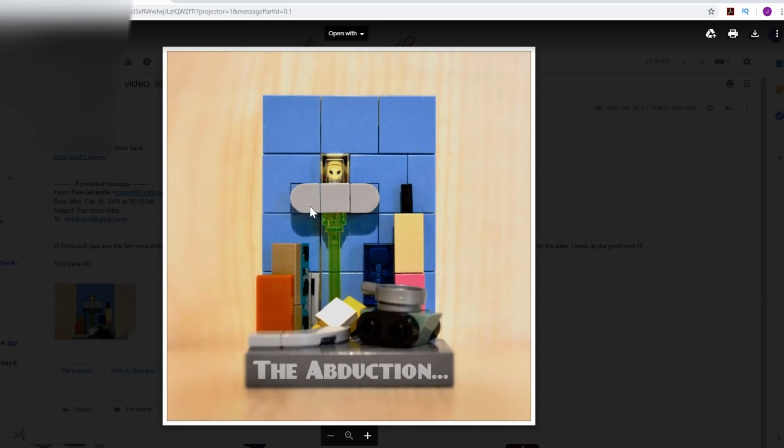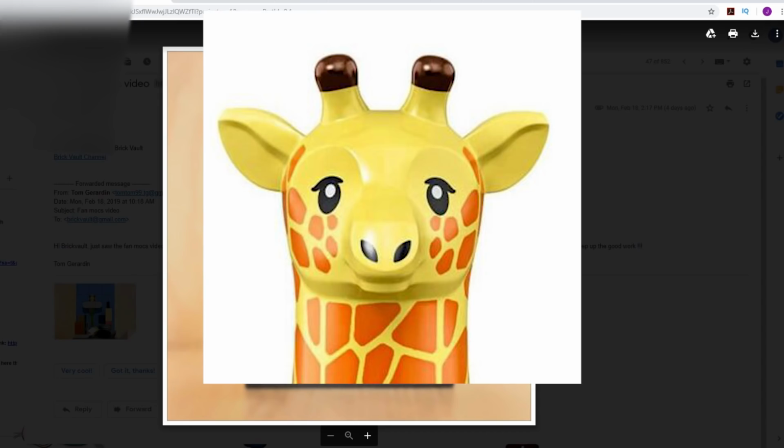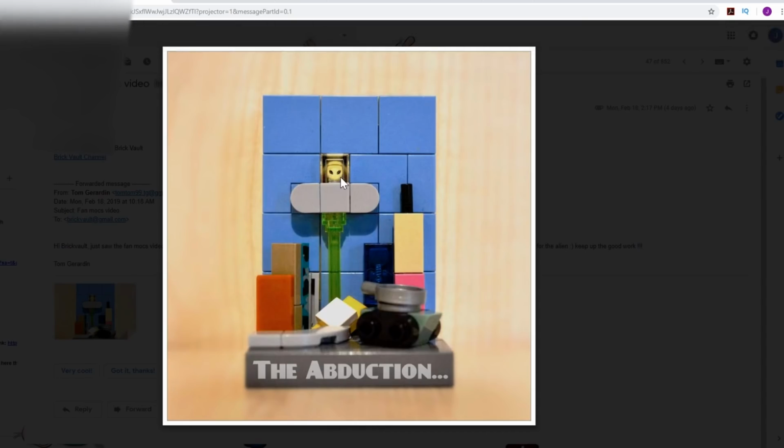Oh, let me guess. So you used... That's a giraffe? Oh, I never would have guessed that. That's so good. So that's the head. Those are the nose prints for the giraffe, and it's a little alien head.